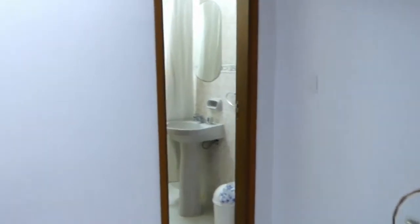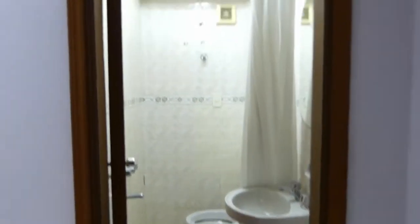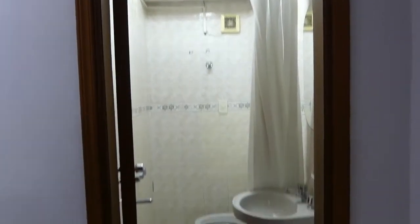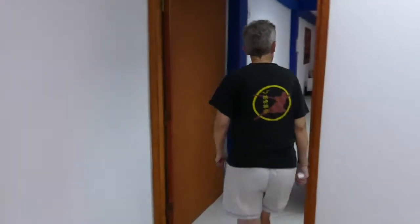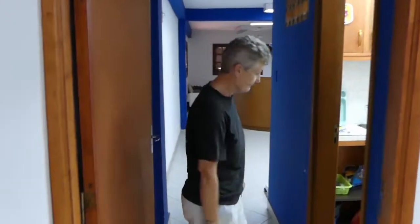And this is our bathroom. It's small, but it's clean. Good enough. So this is a motorhome size kitchen.